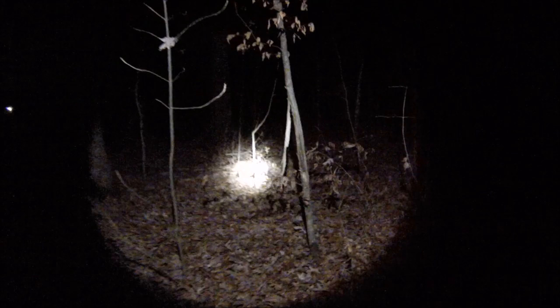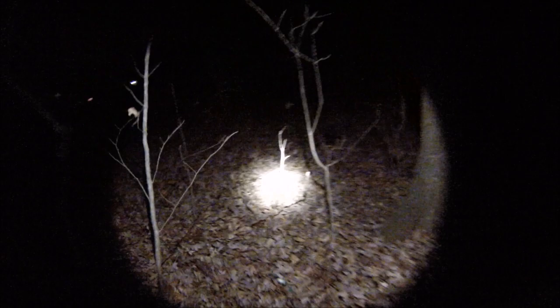Show you a little trick my dad showed me. Luckily, we're really close to the edge of the woods and we'll be going out this way, so I won't have to carry that coon with me the whole way. So I'm just gonna take it to the edge of the woods and leave it there and go on.